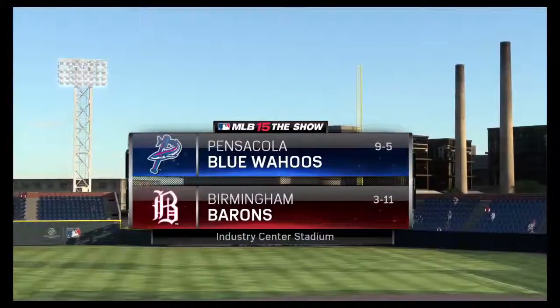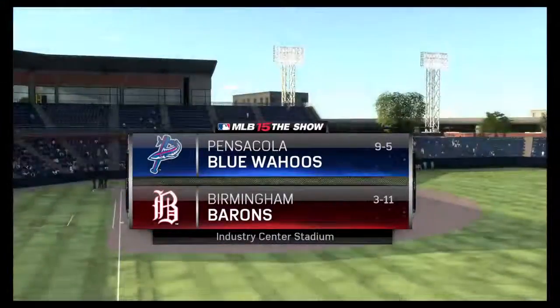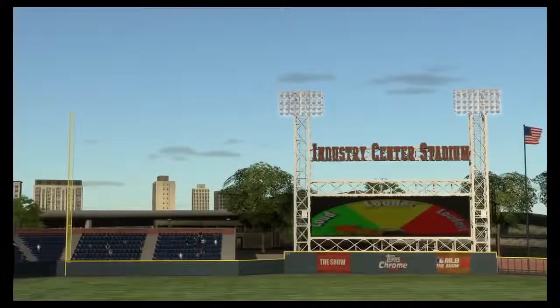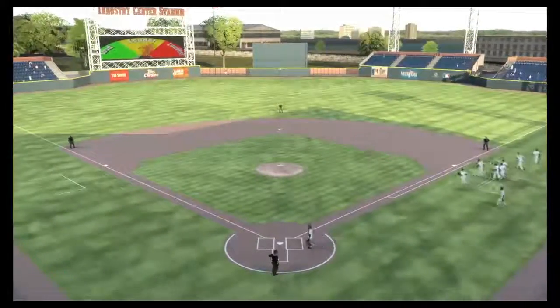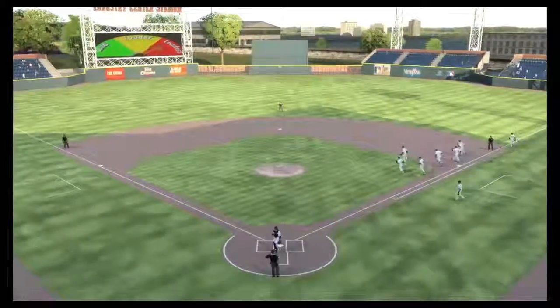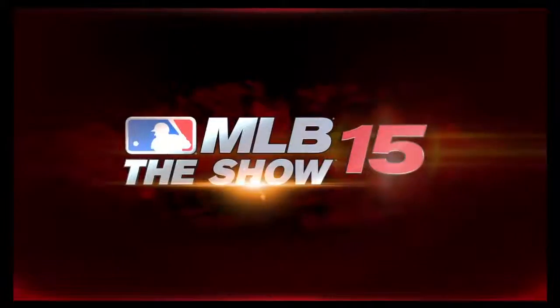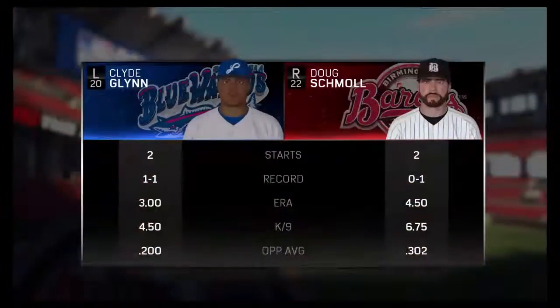Baseball is on the air as we continue our tour around the minor league. Ought to be a good one here between the Pensacola Blue Wahoos and the Birmingham Barons. And before we close in on first pitch, a look at the starting lineups here for the finale. And let's also get a brief look at our two starting pitchers as you see how they stack up right there.